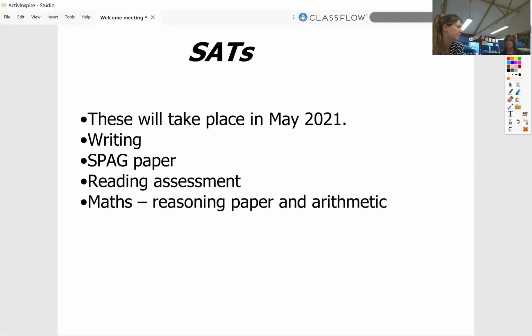In my experience, they really enjoy doing the SATs and showing all the wonderful learning that they can do. So it's nothing for them to worry about, and they will feel completely prepared when the time comes. Those papers will then inform our own teacher judgment as to where your child is and what their next steps would be in year 3.